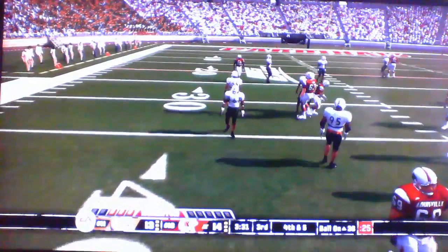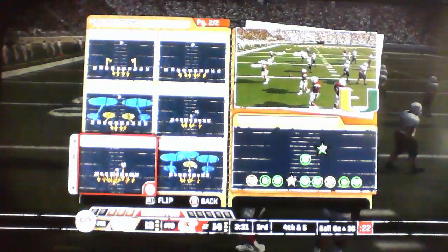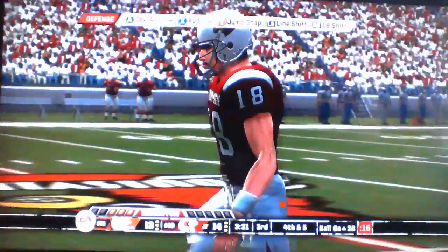And a terrible pass from Brian Brohm, and that is fourth down. And it looks like they're going to settle for a field goal this time. They punted it when they were in this situation last time, so we'll see what happens here.